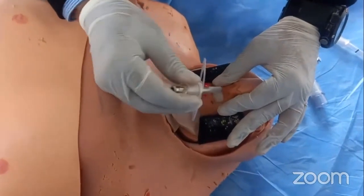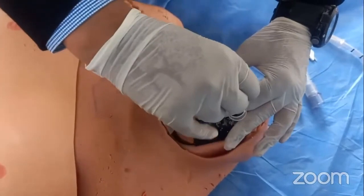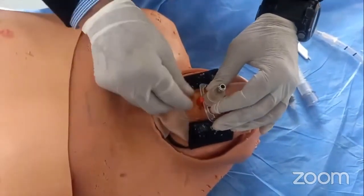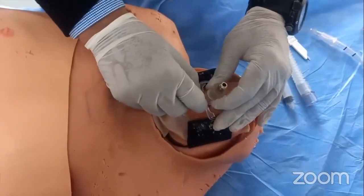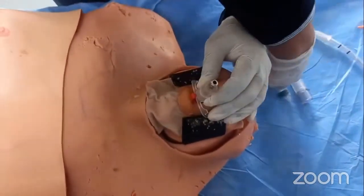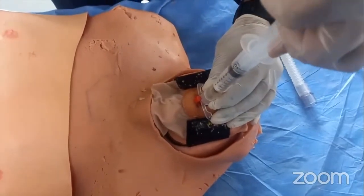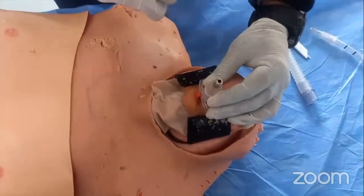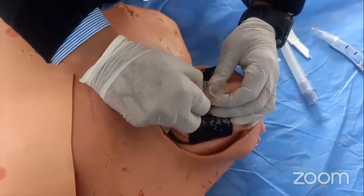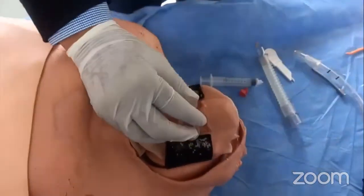If you notice, this needle has a curve. The direction will be 30 to 45 degrees caudally, like this. You will feel resistance, and this guard will protect from going in further. After this you attach the syringe and aspirate. The air will come out, and then you remove the needle and the guard like this, and push the cannula forward, and confirm the position with the help of the AMBU bag.